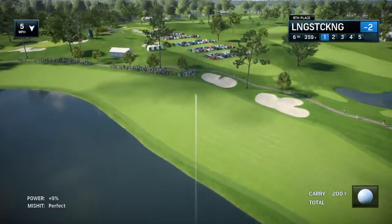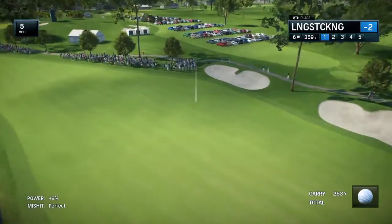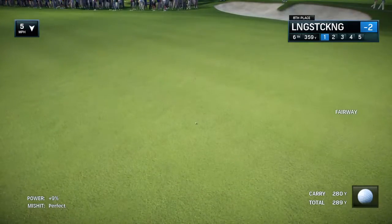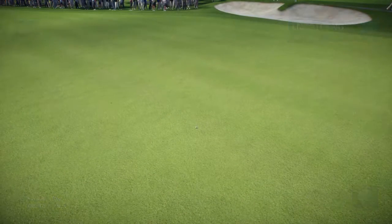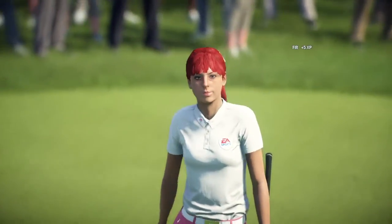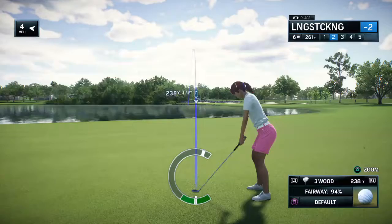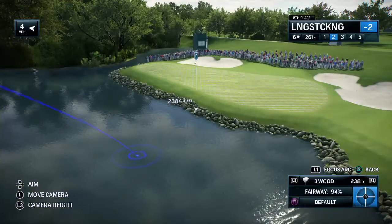Oh, I liked that. Long and straight. That's how you do it. That one is in the fairway, down there about 290 yards. Well, this is going to be an interesting day. The wind is howling, or as they would say in Scotland, just a wee breeze.